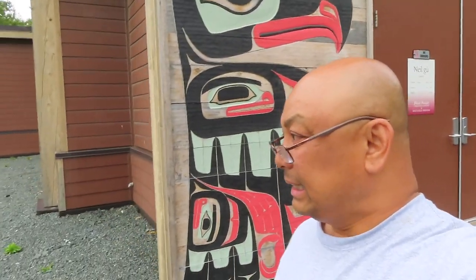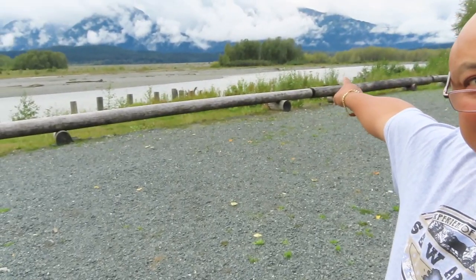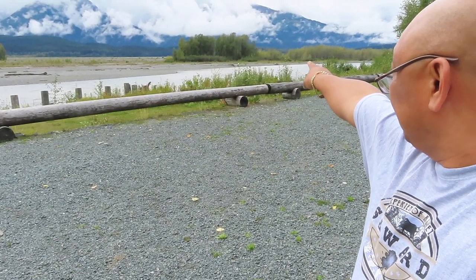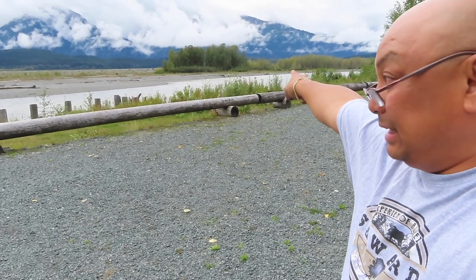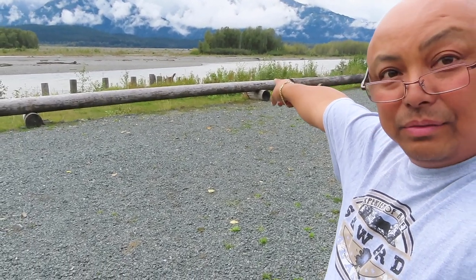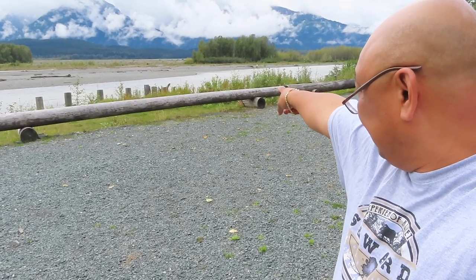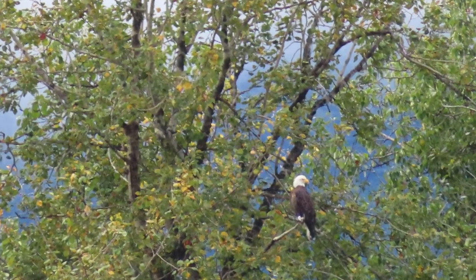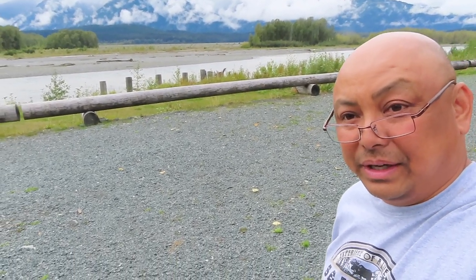It's an eagle preserve run by Native Americans. And way off in the distance, over there in the clump of trees, there's a white spot. There's an eagle right there with an eagle's nest. And right off in the river right here, that brown spot is a brown eagle. So there are actually eagles here at the Eagle Preserve. It's very peaceful over here also.